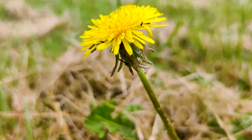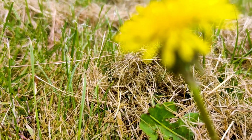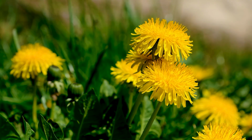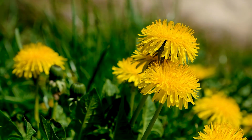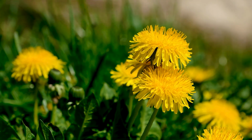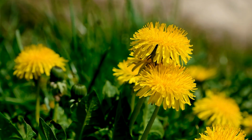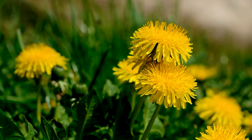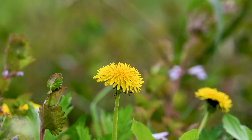They're found pretty much everywhere in the UK, especially in the very early spring. They're one of the first weeds to actually flower, and bees and other insects and pollinators really do need them in the early spring. Dandelions are easily identified by their bright yellow flowers and toothed leaves, found in lawns, meadows and along roadsides. They are incredibly hardy, so they'll even be found growing in the middle of cement, which I'm quite amazed by.